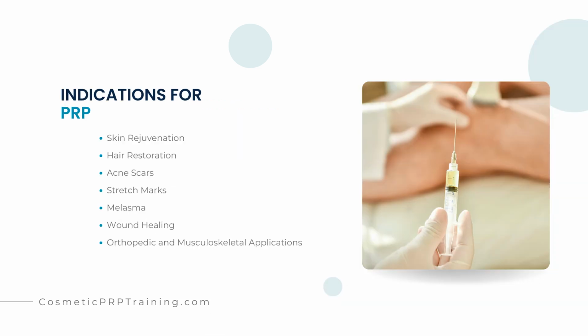Indications and contraindications. Here are the indications for PRP and PRF. Skin rejuvenation. PRP helps rejuvenate skin by promoting collagen production, reducing wrinkles, and improving texture. It's often paired with microneedling or laser treatment for even better results. Hair restoration. PRP has shown great results in treating hair loss. It stimulates hair follicles and boosts hair growth, but multiple sessions are needed for best results.